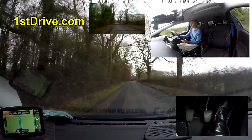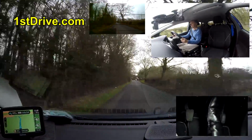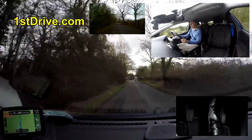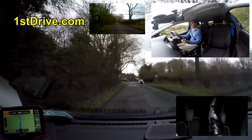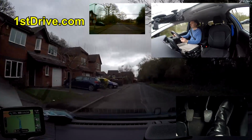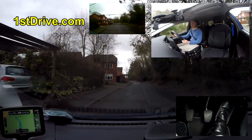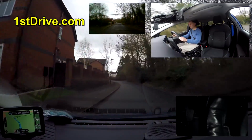There are no lampposts down here. There are lampposts that are too far apart. Now it's 30, so it's 30 here, which means it wasn't 30 there. So there you go, so I'm doing 30 now. At the end of the road, turn left. I'm guessing you will pull up here on the test, I don't know. I can't remember who did this route. I think they passed, if I remember.